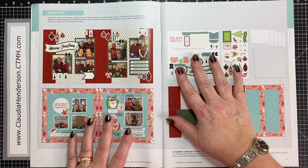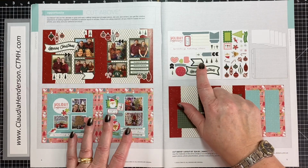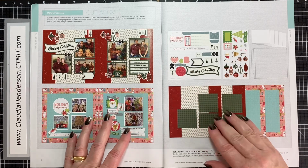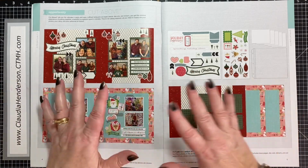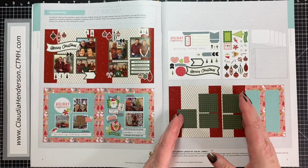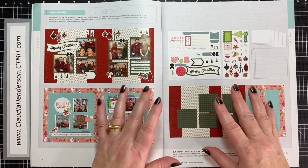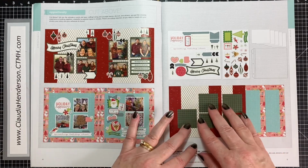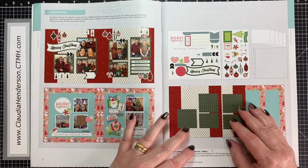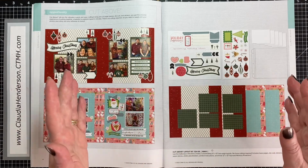Everything comes included in the kit to create these. You have stickers, you have extra die cuts that just pop out, and you can mix and match them. You can make your own thing with those. The nice thing is they're super easy and fast to do, but if you say, hey, my photos don't quite work, you can always rearrange and redo these things with ease, with a little bit of cardstock maybe to add to it, but they're just a great foundation to start with.